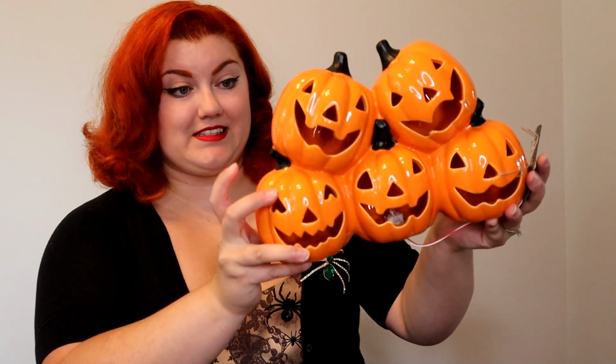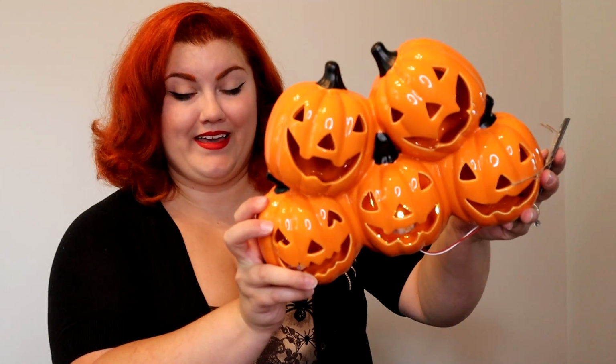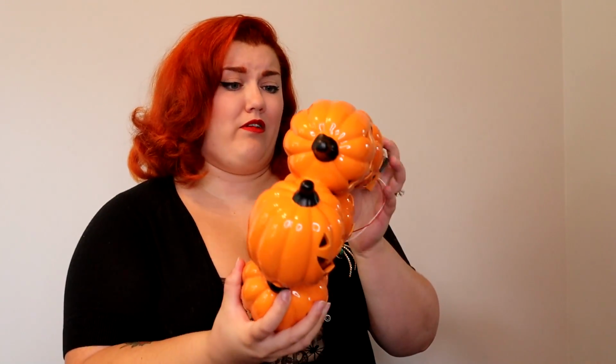Next up, surprise, more pumpkins. This was something I had seen several times online and I needed it. It's this little ceramic stack of pumpkins that lights up, and I think they are so cute and very vintagey. It almost looks like a blow mold to me a little bit. This guy was $12, which I think is insanely cheap. It is heavy and nicely made, and I love it. It is so cute.